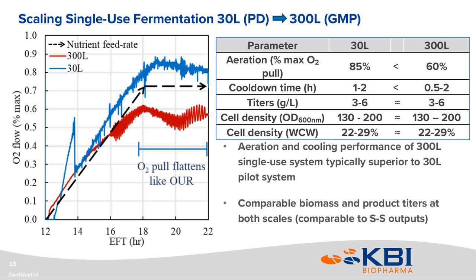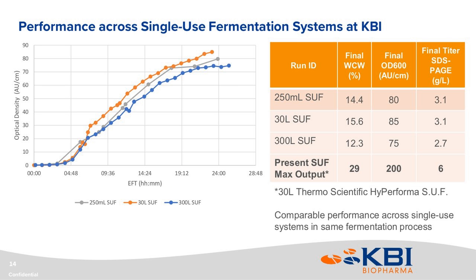So we are seeing comparable biomass and product titers at both scales, and we believe it's comparable to stainless steel outputs on some of these processes. So of course, we're very happy with that. So I'd like to mention this slide is just one of the programs that we have put through the lab and the GMP facility.